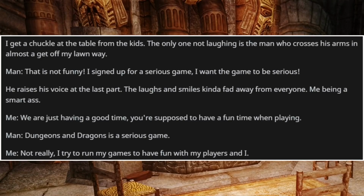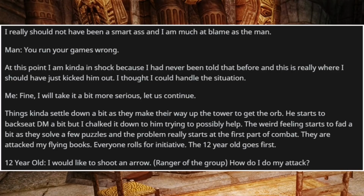"Dungeons & Dragons is a serious game." Not really. I try to run my games to have fun with my players and myself. I really should not have been a smartass and said that, and I'm as much to blame as the man. "You run your games wrong." At this point, I am kind of in shock because I had never been told that before, and this is really where I should have just kicked him out. I thought I could handle the situation though. "Fine, I'll take it more seriously."